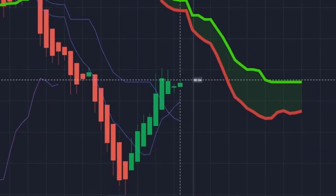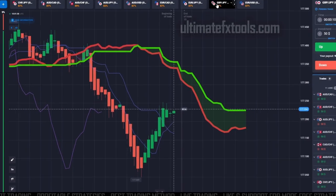Another solid confirmation here. It has already crossed two lines, with the red line trying to cross over the green line. Let's trade higher.